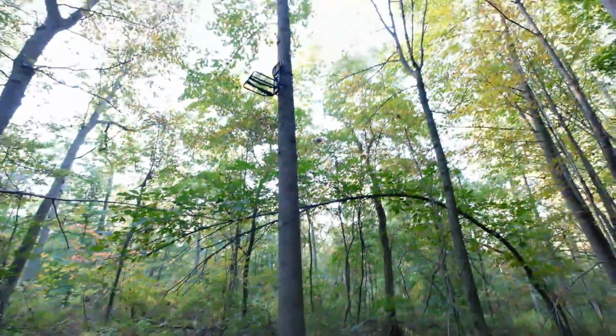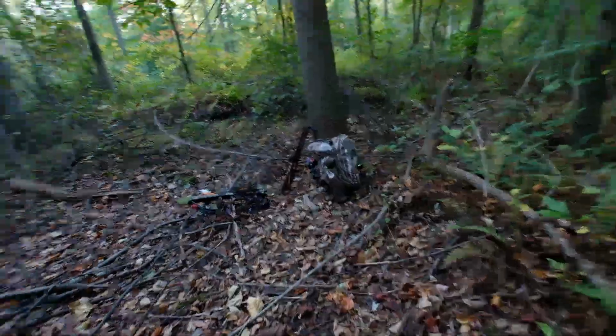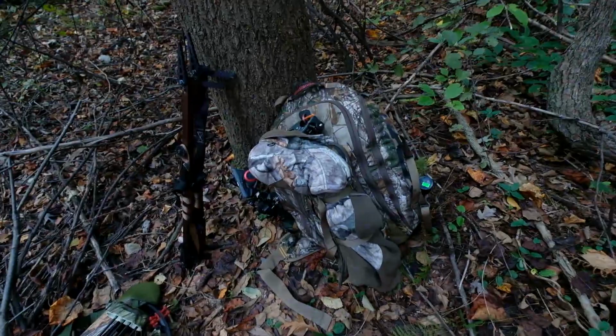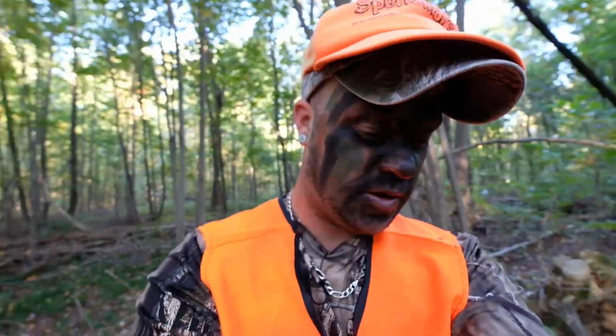There's that rub. Literally 5 yards from my tree, not even that. Alright, well I'm gonna stick you back in this backpack and we'll be back. Okay fellers, we just got to a deer here.